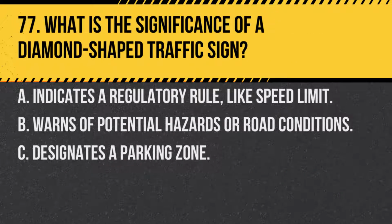Question 77. What is the significance of a diamond-shaped traffic sign? A. Indicates a regulatory rule, like speed limit. B. Warns of potential hazards or road conditions. C. Designates a parking zone. Answer: B. Warns of potential hazards or road conditions. Diamond-shaped signs are typically used for warnings.